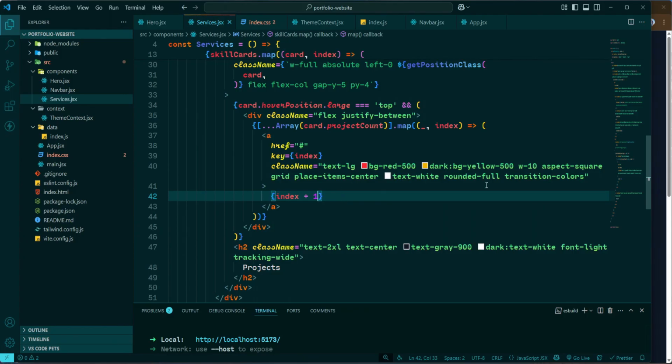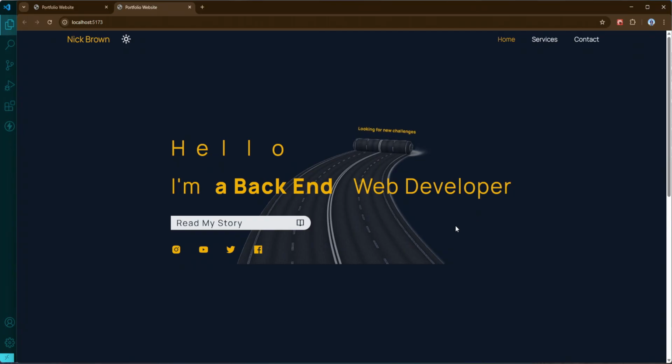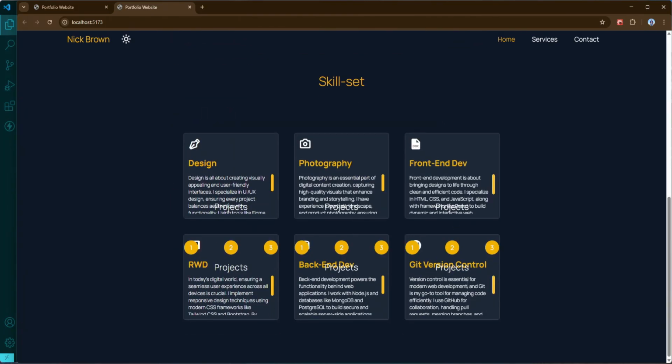Now, if we check the browser, we can see for the bottom row, the project links appear above the heading, which is exactly how it should be. The project links are evenly spaced, visually clean, and properly positioned. However, we don't see any project links for the upper row, and we have to fix that. We need to replicate the same approach for upper row cards. We need to place the project links below the heading instead of above it.